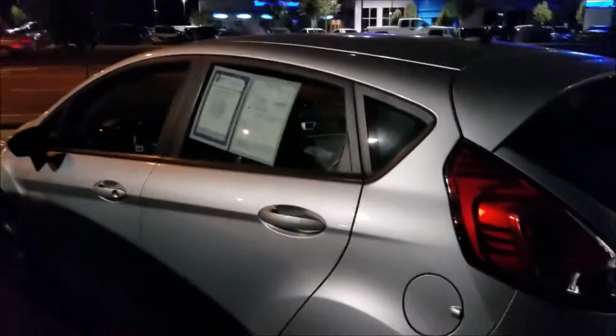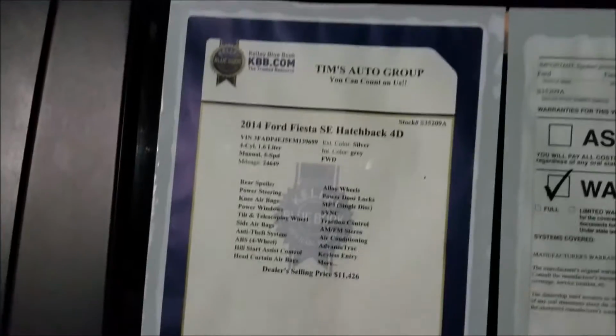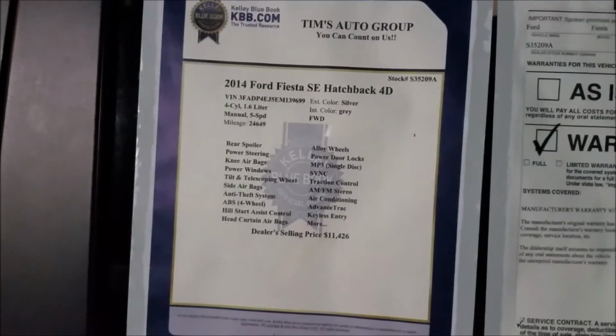All right, let's do it this way. Let's start back up here at the end and see what we've got going on. In terms of cars, I've always been a Ford guy, so this one is kind of intriguing to me. It's a Fiesta. These are actually really cool cars. This is a 2014 Fiesta hatchback.